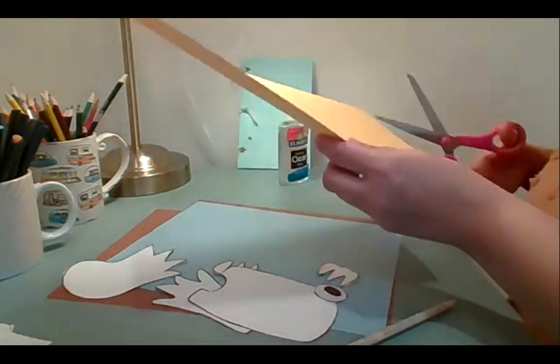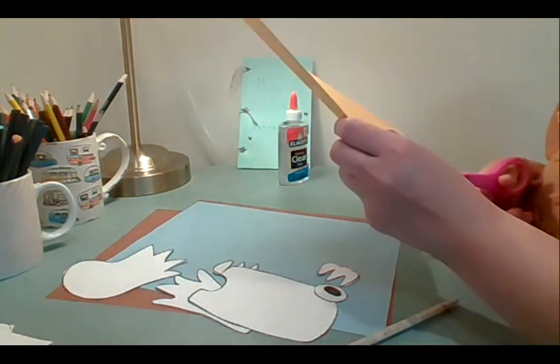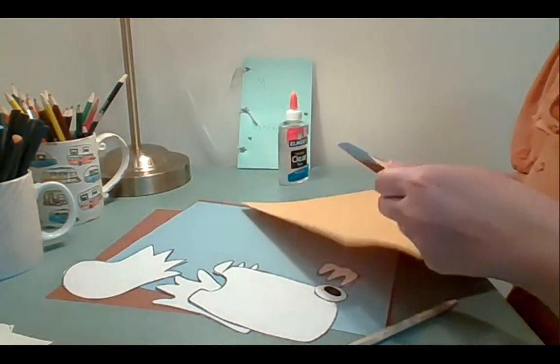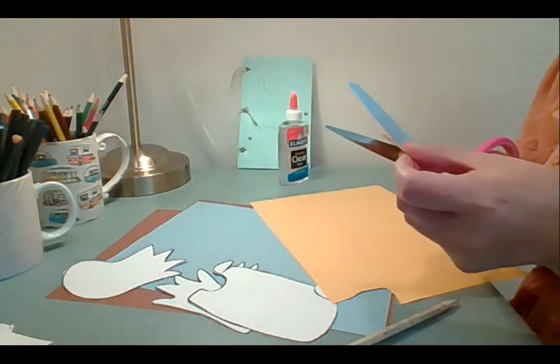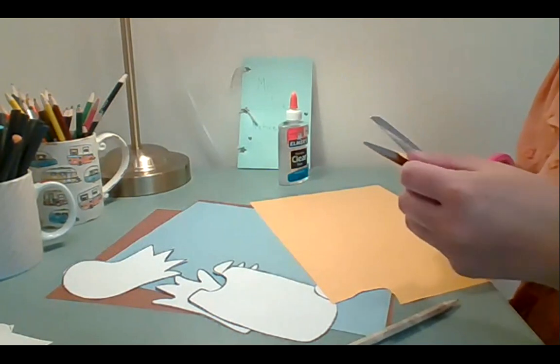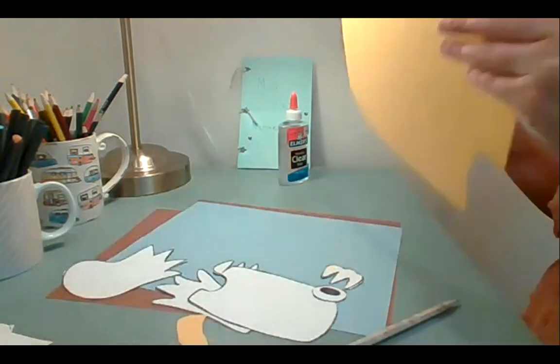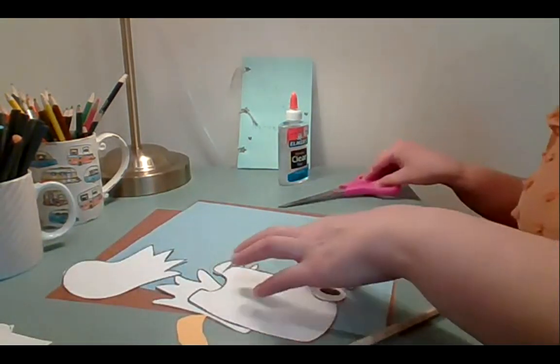So that I have plenty of this yellow paper left to do another project with. That way I don't waste it by putting it in the middle of the paper. Okay, I got my beak. It's a little small, so I'll be careful not to lose that.